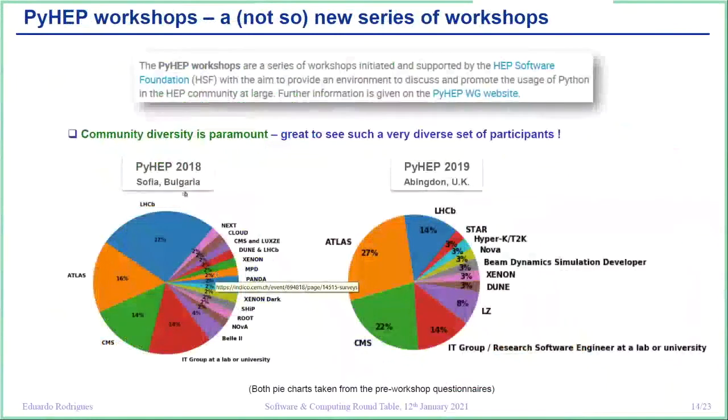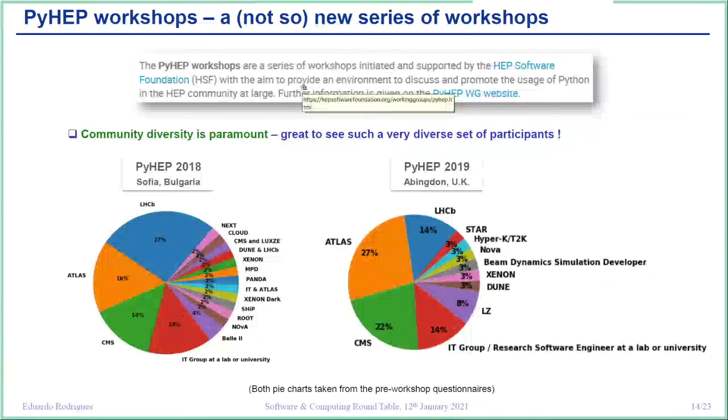So these are the workshops. We have been doing them since 2018. We have had three by now, and this clearly is the way for the community to engage with each other and have an opportunity to discuss, in the old times, face to face, in smallish committees. So around 50-70 people attended these two workshops face to face.